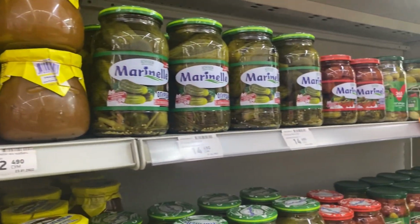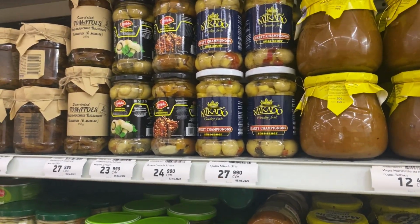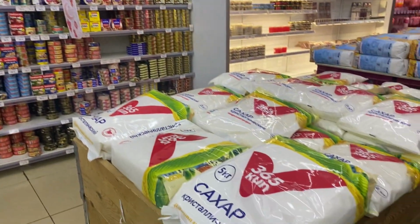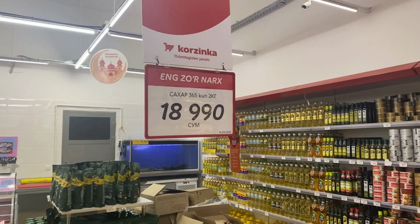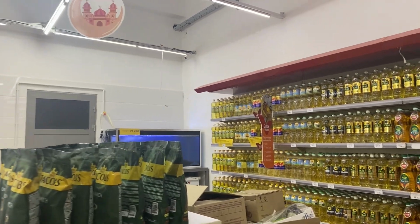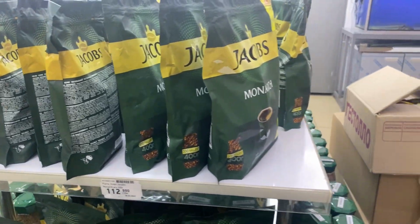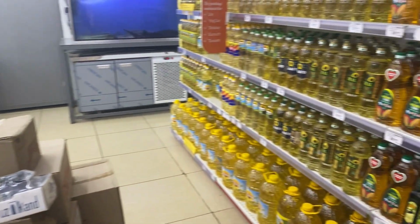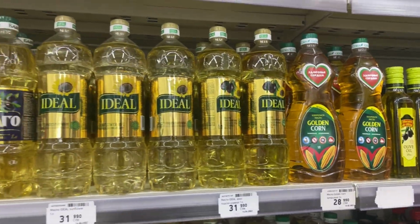Can you hear me? Oh yeah, I guess you hear. Okay, these are mushrooms, $2.7. Yeah, it's the same in Kazakhstan. Imported products are the same. What is this? This is sugar. For 2 kilos, $1.8. Jacobs, who loves coffee? The price is this, 11.2, I guess, for this pack. Okay, sunflower oil costs $3.1 per 1 liter.